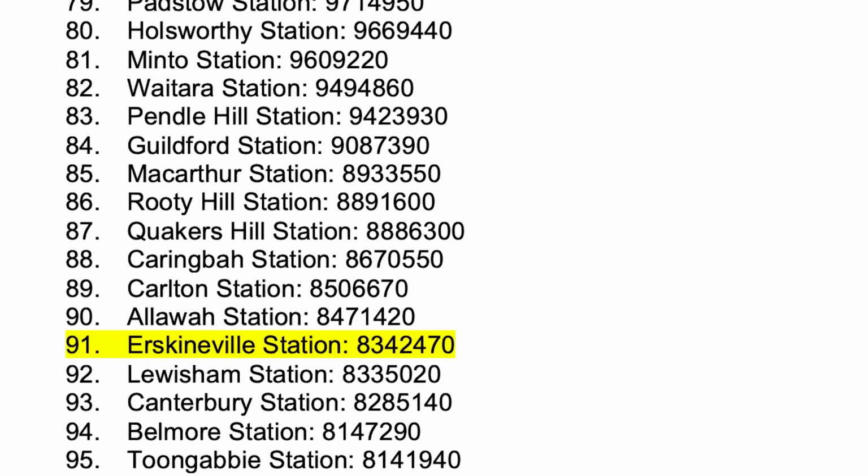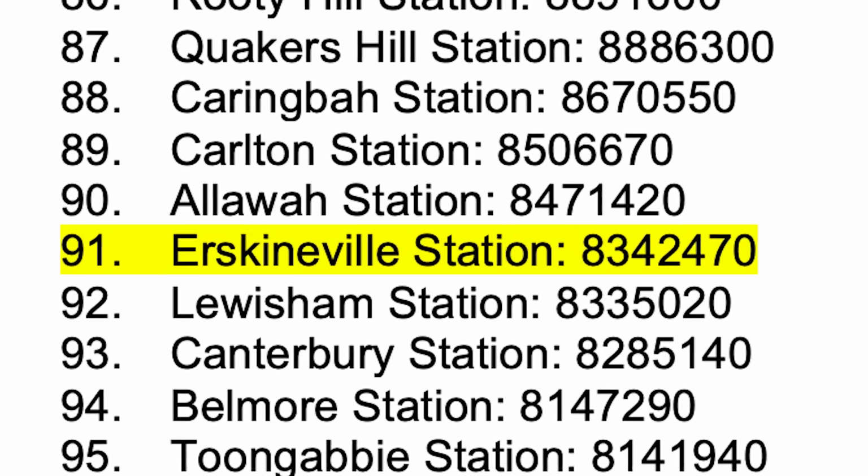Brilliant. Erskineville's usage is nowhere near as abysmal as Macdonaldtown. It's the 91st busiest station in Sydney. Not too bad. I like Erskineville, despite always forgetting that it is an inner west suburb and not some massive suburb in far western Sydney.